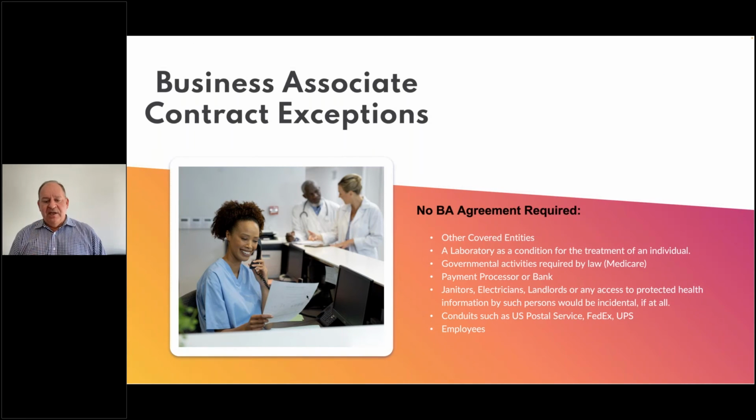Now, you want to maybe pay attention on a couple of these because we've got a little question coming up, but there are always exceptions to the rule, okay? So you don't need an agreement with another doctor, another covered entity. They're covered. You don't need it with a lab, that's an exception. You don't need it with Medicare, Medicaid, or the government, or to collect payment. Just like for authorization and privacy, you don't need the authorization. And you don't need it for janitors, electricians, and landlords.